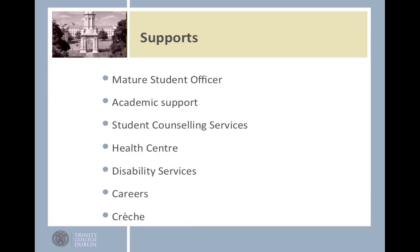And the students find it enormously helpful because it's a big step. You're making a transition into, some of you may have been at university before, some may not. So even still, you're engaging in something new, and it's a really good way of meeting staff and students and becoming familiar with the college before Freshers Week, which can be quite hectic in here, to say the least.